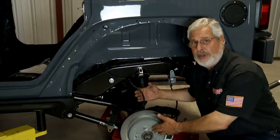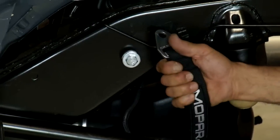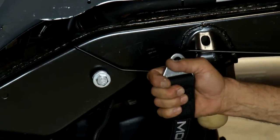Also, you've got your ABS wheel speed sensor wiring. Don't break it out of the sensor. And of course, we've got a limit strap. It's going to bolt here. These are nice and rugged. It's going to limit the travel of the suspension.